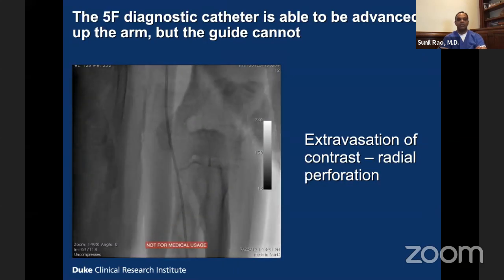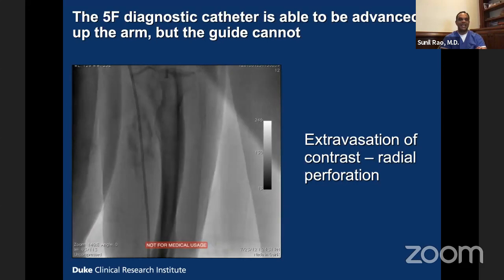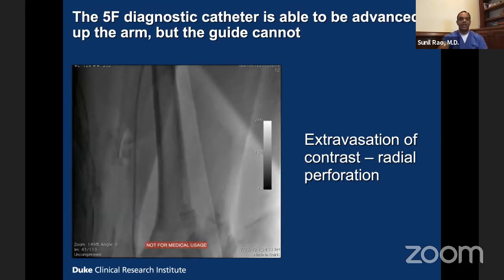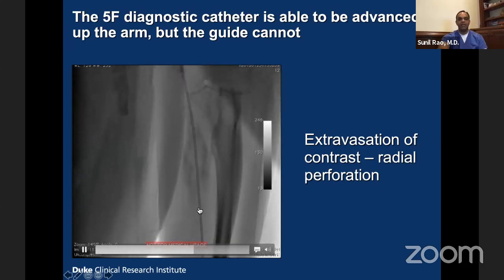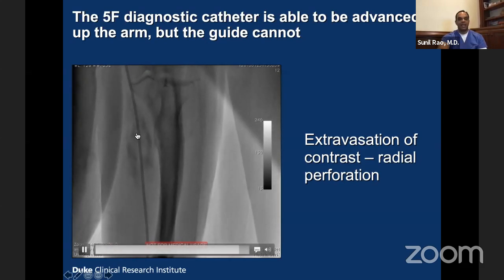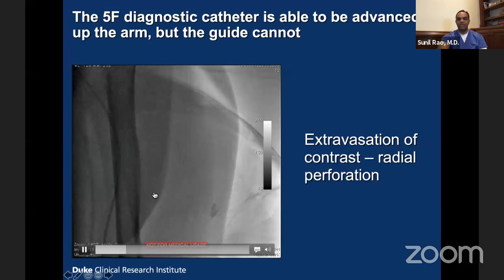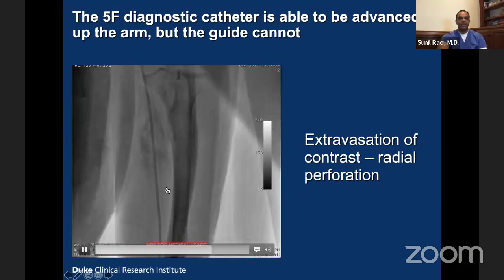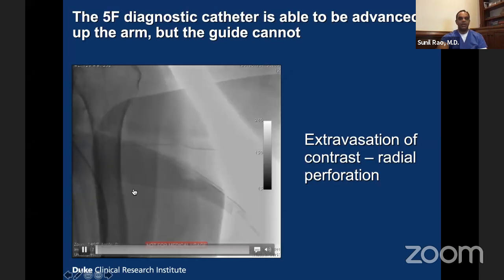So they took a picture, and you can see the staining there. This is a radial perforation. Radial perforations look really, really scary. Now, what you also see is that they were still able to get this 5 French diagnostic catheter across this perforation, but they just couldn't get a guide. Of course, you can't do a PCI through a 5 French guide. So the question is, do they bail to the leg, or what should they do?